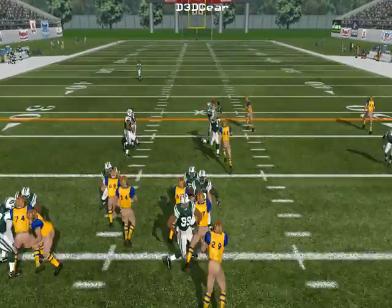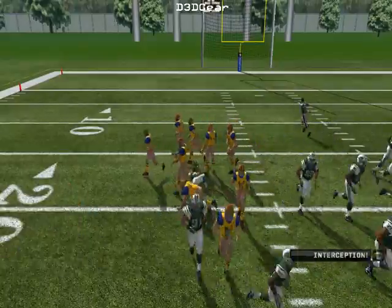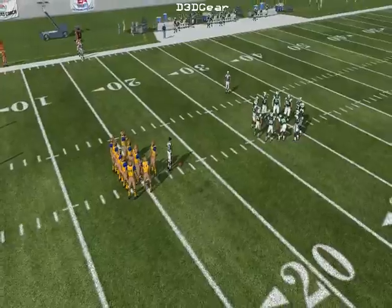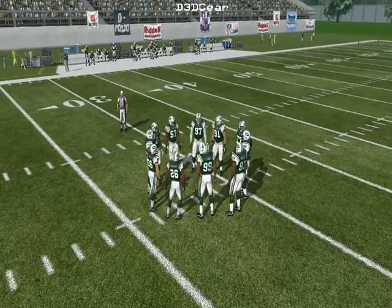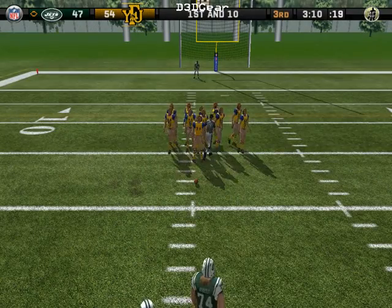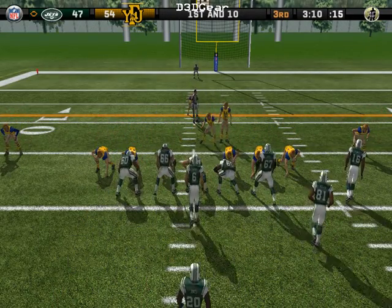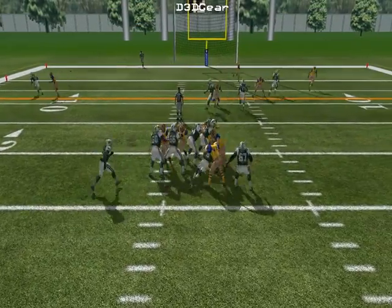Pass play here on first down with the pass picked off. Leonard takes it back to the 18-yard line. So here's how each team has done protecting the ball, or lack thereof, perhaps. Following the interception, it's now first and 10. So they're inside the 20, need to get a touchdown.